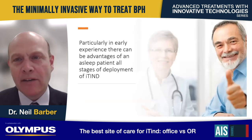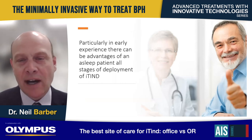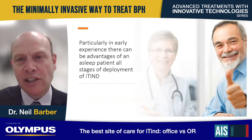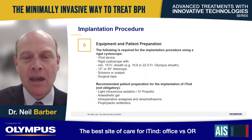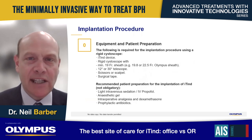There can be advantages, in fact, to performing the insertion of the device under either sedation or general anaesthetic. This is particularly the case, I think, early on in one's experience, but also those advantages are not only for you, the doctor, in terms of the security of positioning it without any concerns, but also for the patient who, of course, is then unaware of the whole experience. And those advantages can be at every step of that implantation procedure.